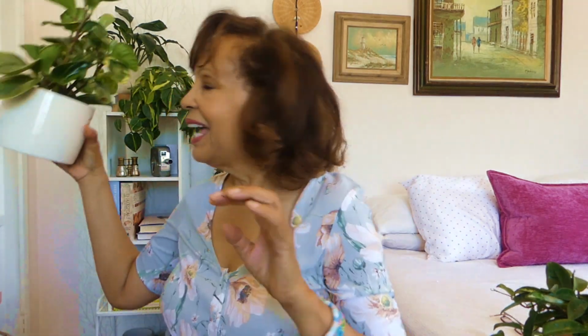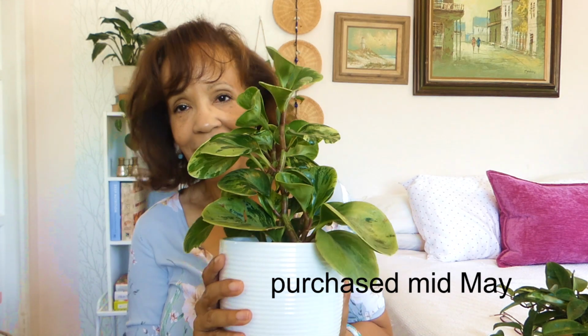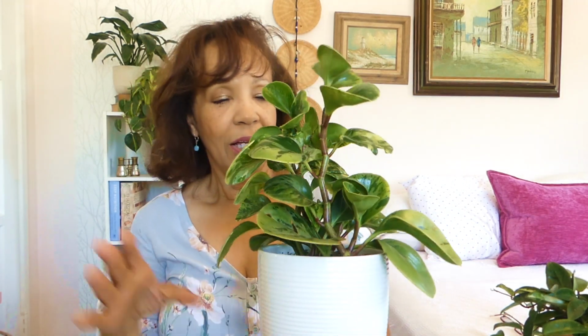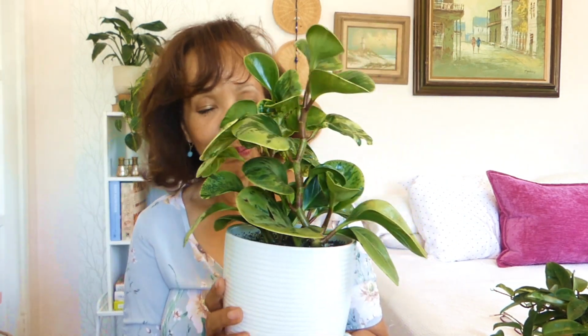Okay. Next, Peperomia Obtusifolia Variegated, Variegata. This poor little plant and I got off to a really rough start. I think I have some pictures of when I first got it. This plant was in a 4-inch pot. It was root bound, so I repotted it. The problem was my soil was infested with fungus gnats, which led to them spreading through other plants.